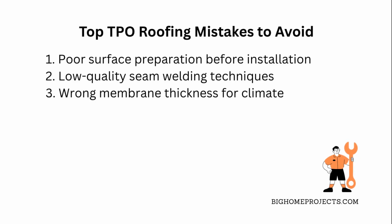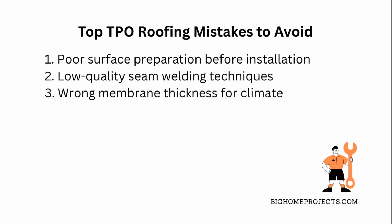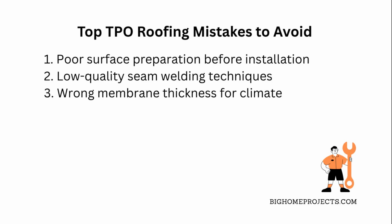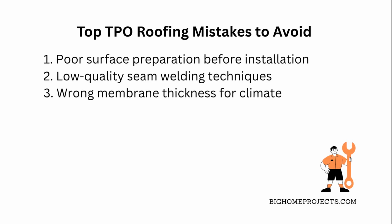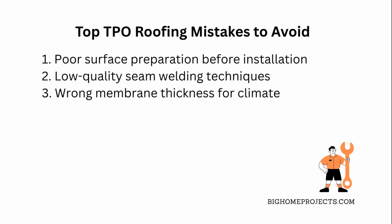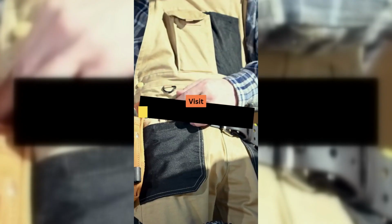Another common issue is using poor quality welding techniques on seams, leading to leaks. Always have experienced pros handle the heat welding process. Lastly, people sometimes overlook choosing the right thickness for their climate and building use. Thicker membranes are pricier but last longer and resist damage better, so pick based on your specific needs.